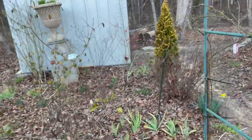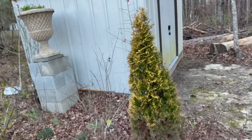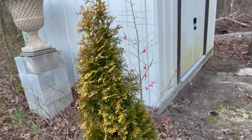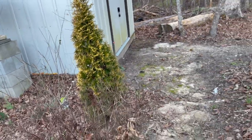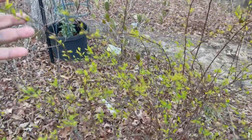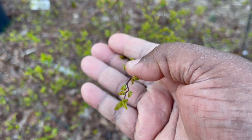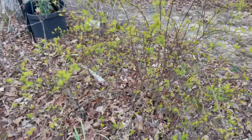There is another quince shrub over here. And then the contrasting color of this Thuja arborvitae. This is a James Reeves spirea. You can see it is leafing out, and it's got tons of blooms. You can see that it has tons and tons of little blooms. Hopefully we don't have a frost that kills the blooms like we did the last 2 years.